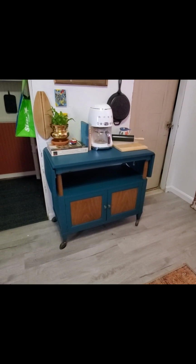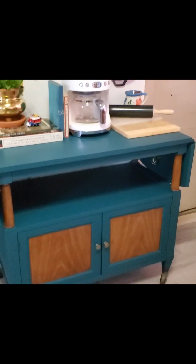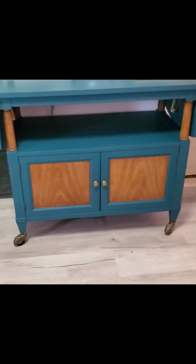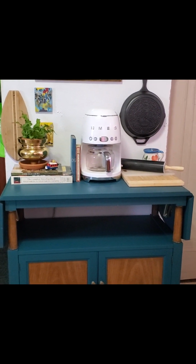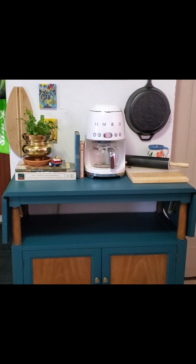It looks pretty good. Looks really good, actually. So now I just gotta fill it. That's my little area, and it fits perfect. Perfect.